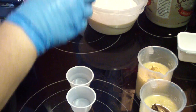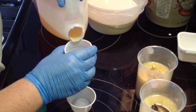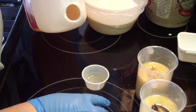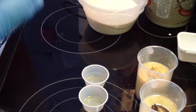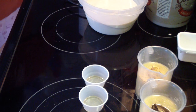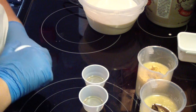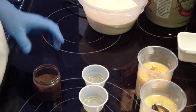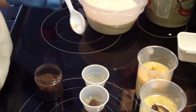So these are really easy to do. Just need a little bit of your oil. I always use an oil that I always use in my recipe, that way I don't have to change anything on my label. And then add some of your mica in there.